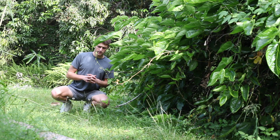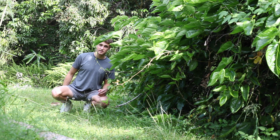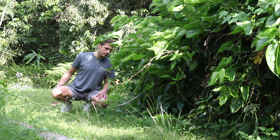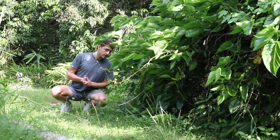I also think the reason why we don't see so many leaves on the ground as well is because mulberry leaves decay really, really fast. On the ground and in an aquarium as well. So, you know, you put a mulberry leaf in your aquarium, it'll be gone in a day or two. So we're going to see if we can find any mulberry leaves.